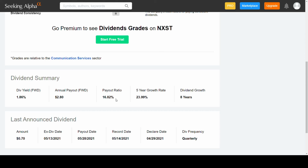And if you look to guideline number 6, then they have a good dividend growth history, since they have been growing the dividends for the last 8 years.